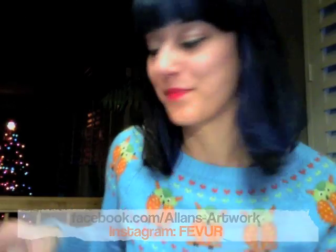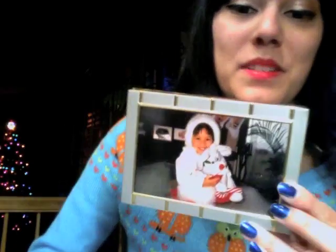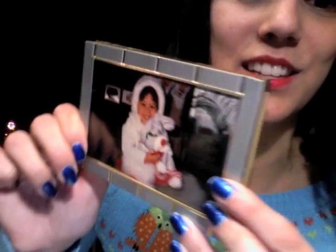I guess I'll end with showing you guys a cute picture of me on Christmas as a kid. Look at this. Yeah, see, these are the things you find when you come home from your parents' house. See, I'm so cute. I still had bangs. I think I've never not had bangs. I would just feel weird without them.